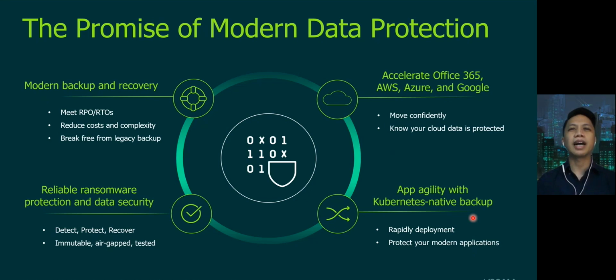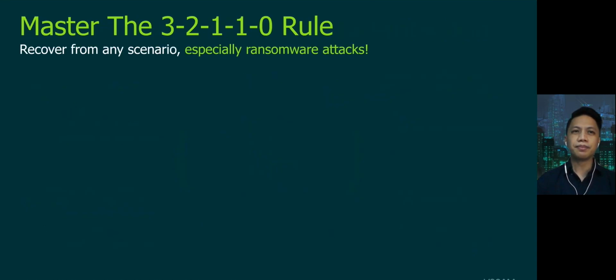Ano ba yung mga example ng applications na yan? So one example is Facebook. Another example, for example, sa gaming, baka yung iba naglalaro dyan ng ML or yung iba mayroong mga Axie accounts. So most likely, yung mga applications na gano'n na napakarami on a global scale yung gumagamit uses cloud containers.